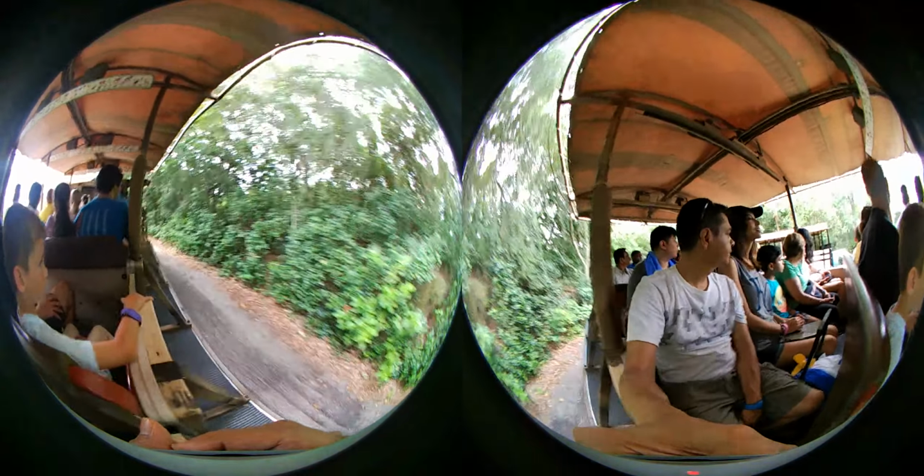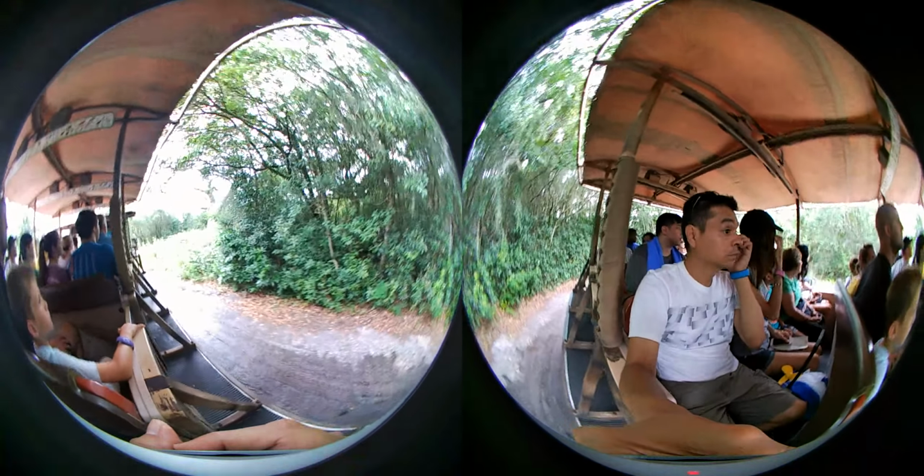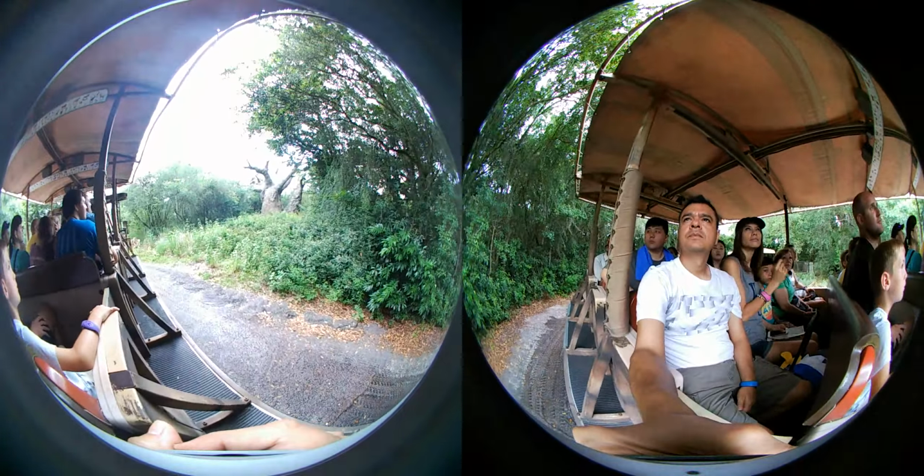Here's a pretty cool looking tree on the right. This is the baobab tree. Baobab trees can go 9 months of the year without any leaves on them. They can live for thousands of years. You'll see a few of them out here. They're pretty cool.